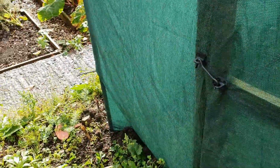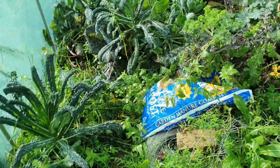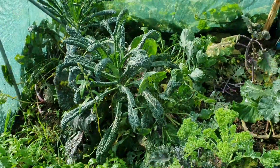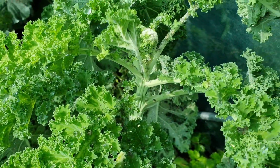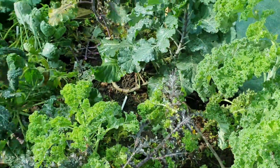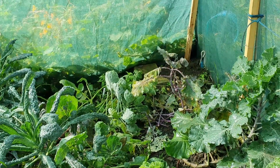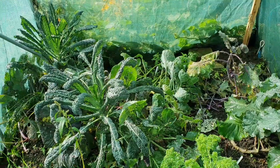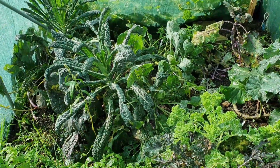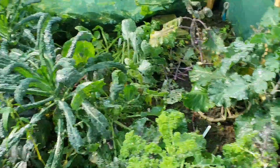Let's have a look in here. It's a bit muddy. Inside the net tunnel, oh God, we have the kale and the whitefly. There is a lot of whitefly. Don't know how I'm going to get rid of these. Literally covered the thing. They're flying about everywhere. Lots of things seem to be dying. Sprouts have fallen over. The whitefly has just decimated them, which is gutting because I really wanted this tunnel to work, but unless I can keep the whitefly out, it's not working. What else have we got?